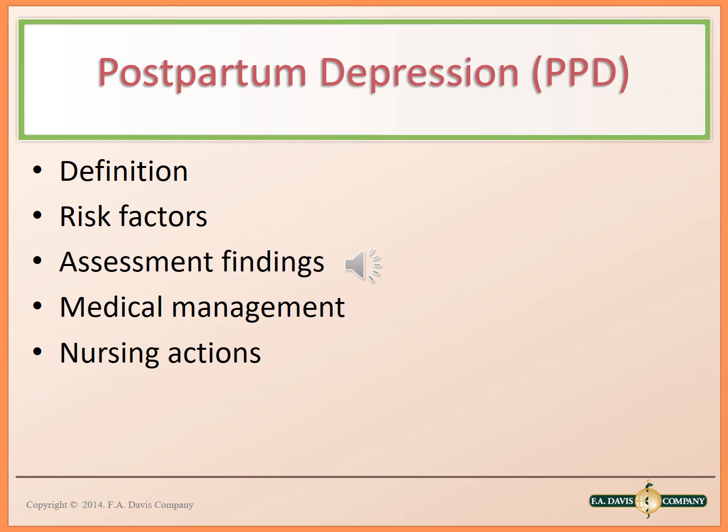It has an effect on her partner and other children within the family. Her inability to take care of herself or her baby puts her baby and herself at risk for safety issues. Some of the risk factors are history of depression before pregnancy or during pregnancy, previous postpartum depression, inadequate social support, poor quality relationship with her partner, life and child care stressors, complications of pregnancy, and it could be other things. I mean, these are just a few of the risk factors.